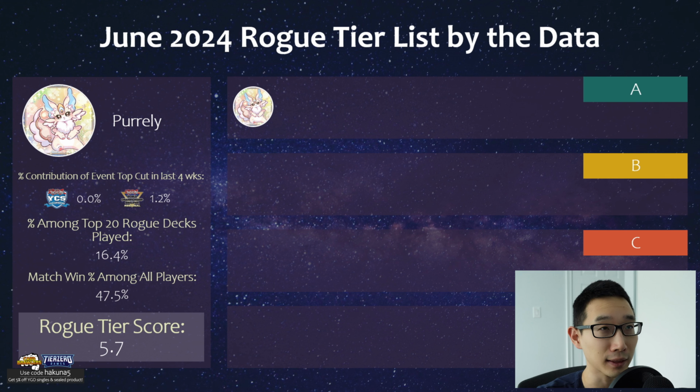So this was kind of interesting because on Dueling Book at least, it looks like it's seeing a whole lot of play. I don't actually know why. Someone let me know if they do know the reason. Unfortunately, no real YCS top in the last month or so, but regional wise, it's been pretty decent. I guess maybe Purrely Noir is still enough to hold off in this current meta.